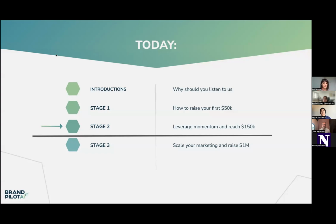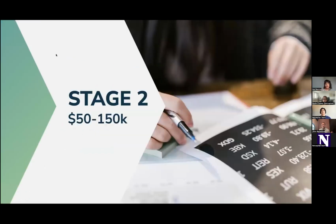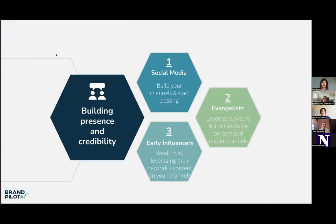Yeah. Very cool. So now we're going to talk about stage 2, which would be you've moved out from those personal connections, one-to-one type of fundraising, and you're moving out to a little bit more, right? You're going into maybe certain groups, early stage venture companies, trying to meet strangers to invest in your company. So that's what we're going to focus on here. So this is about building presence and credibility beyond yourself. The people that know you trust you because they have a personal relationship with you. It goes back to everything Gal said before. It's all about building trust. Here, you're starting to build brand trust and brand credibility.